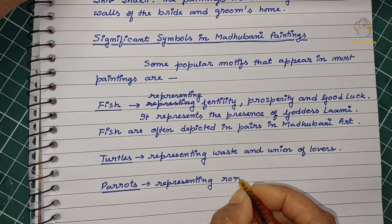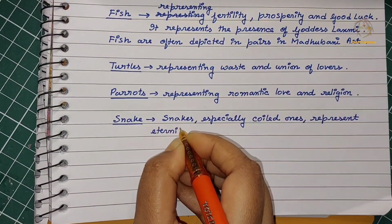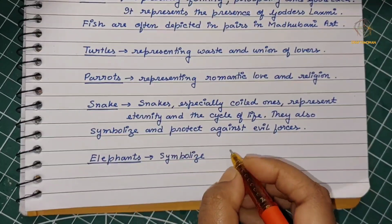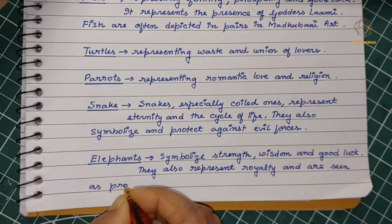Parrots representing romantic love and religion. Snakes, especially coiled ones, represent eternity and the cycle of life. They also symbolize and protect against evil forces. Elephants symbolize strength, wisdom, and good luck. They also represent loyalty and are seen as protectors.